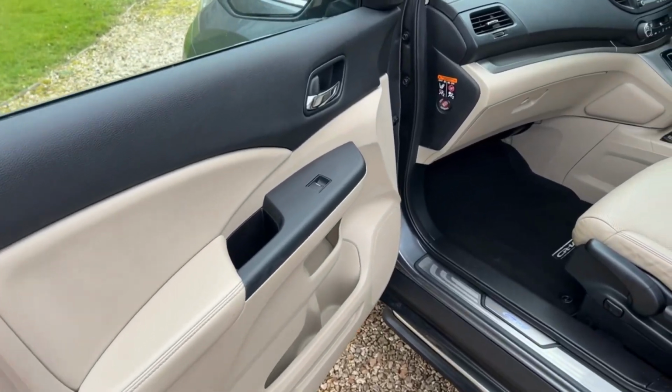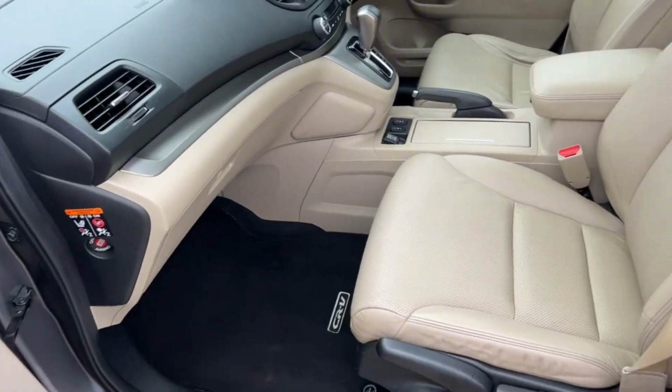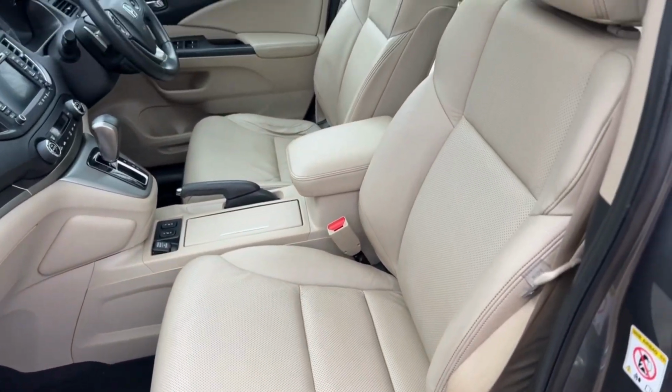Coming on the passenger side, again all very clean and tidy. Passenger seat, again, been given minimal use in all honesty.